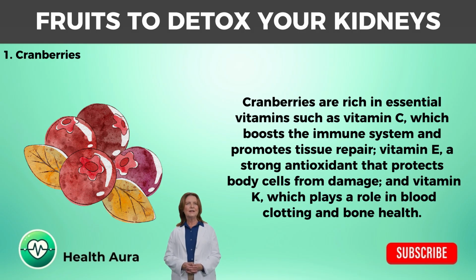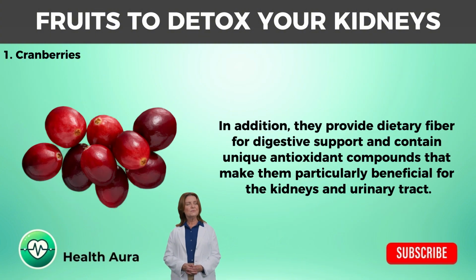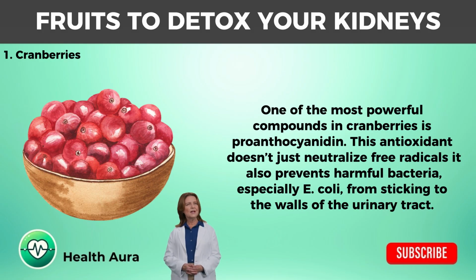and vitamin K, which plays a role in blood clotting and bone health. In addition, they provide dietary fiber for digestive support and contain unique antioxidant compounds that make them particularly beneficial for the kidneys and urinary tract. One of the most powerful compounds in cranberries is proanthocyanidin.